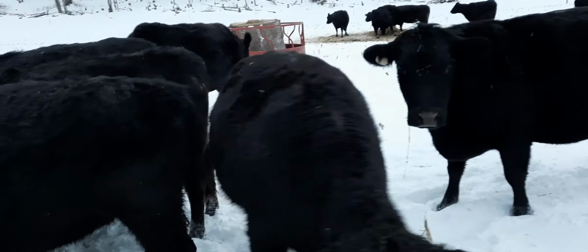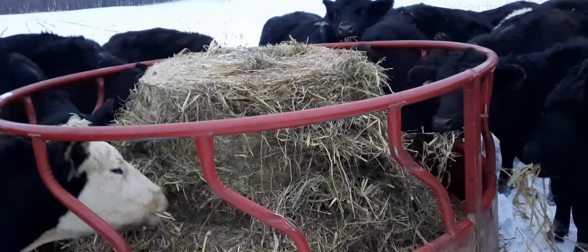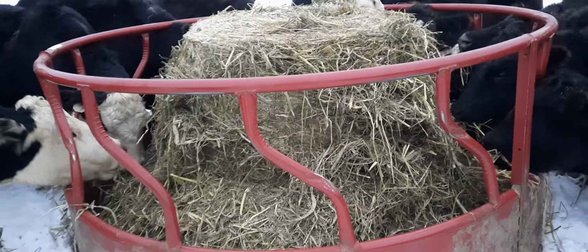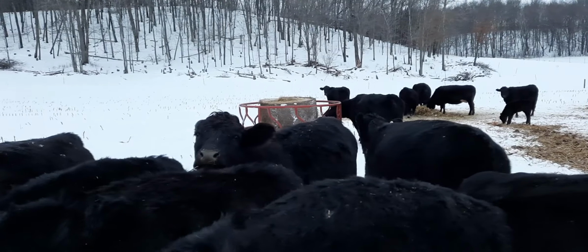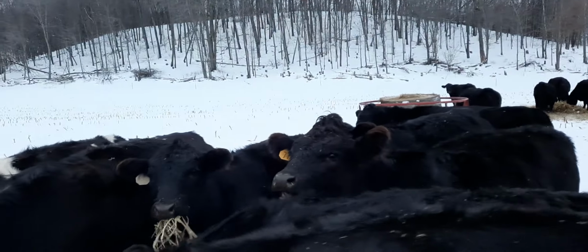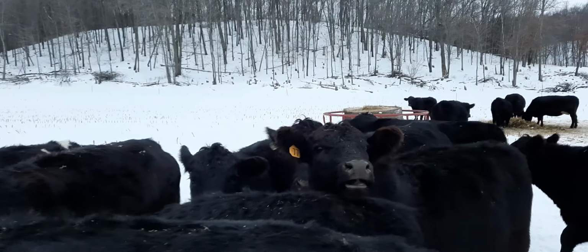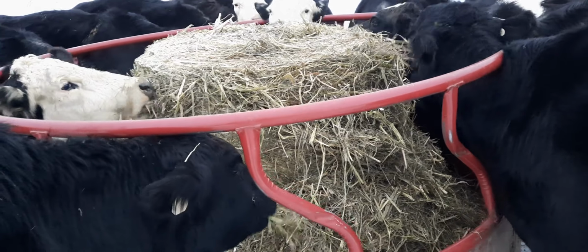Cows everywhere. So my question is, and I already talked to Mr. Vieser about this. Here's our sorghum bale. Obviously it's baleage. And see how these cows are just over here devouring this bale? There's a bale of grassy alfalfa mix right there. They are not touching it. They will not touch that until tomorrow. They will all sit here and eat this till it's gone.